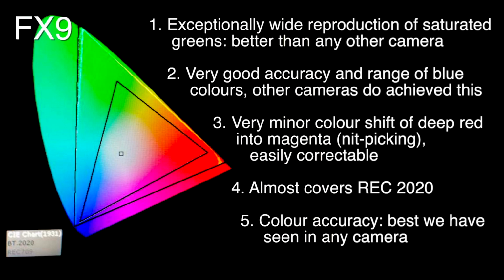At the very far right, you see a little bit of shift towards magenta, but in Powell's mind, that's tiny and easily correctable. But in his mind, the FX9 was the best he'd seen in any camera in terms of its ability to see pure color.